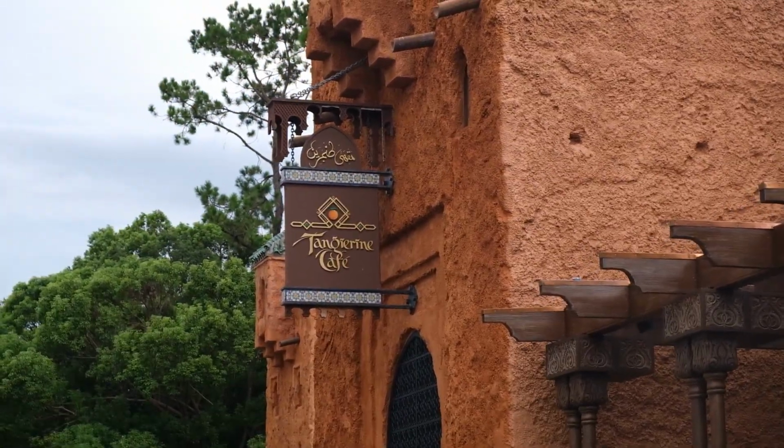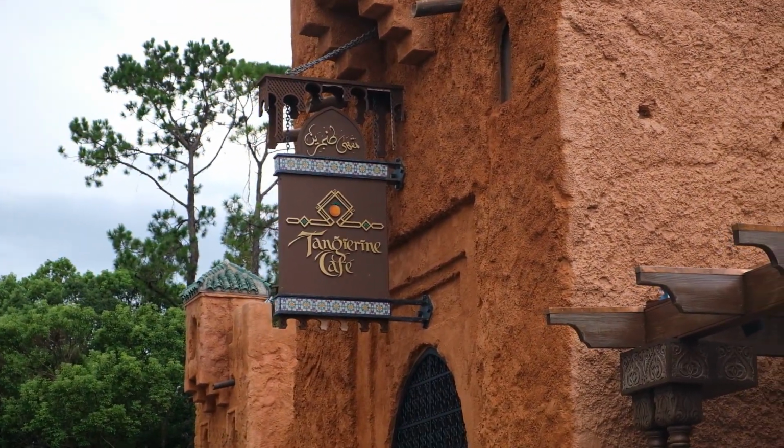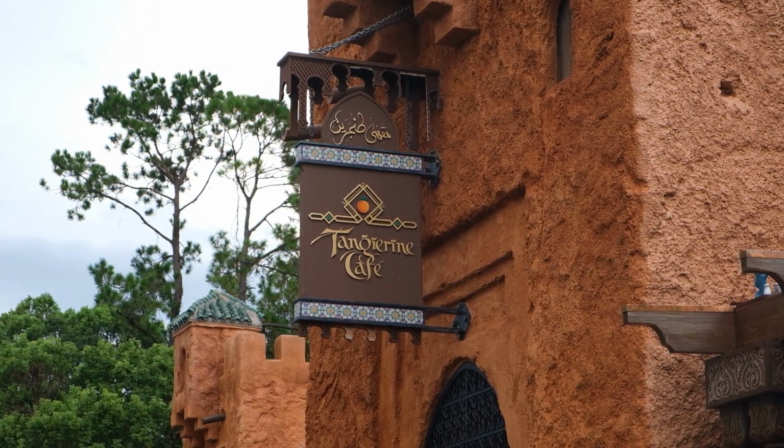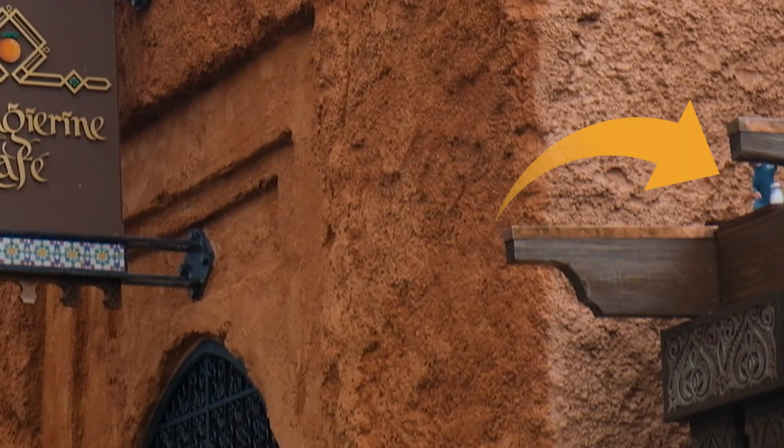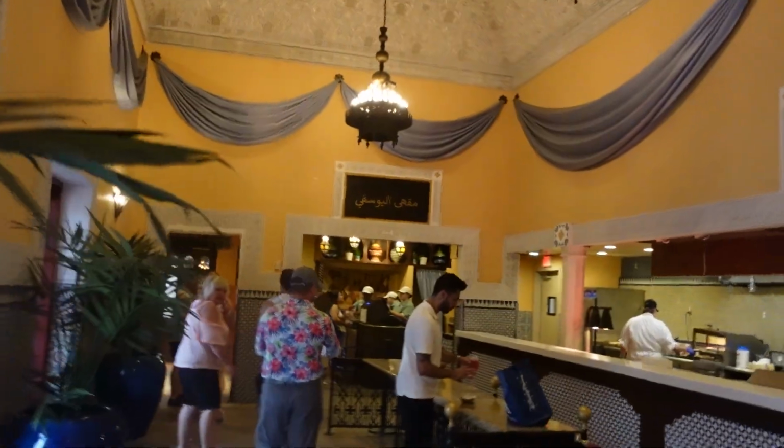The next location is listed as Tangerine Cafe, which is weird because you would think it would just be Morocco, but it's Tangerine Cafe. Okay. This feels very awkward, just busting in on this cafe, looking for Remy. Remy? Hide and squeak got me looking everywhere. I'm in this little lobby. This does not seem correct. Okay, I've walked all around inside and outside of Tangerine Cafe, and I do not see a Remy.